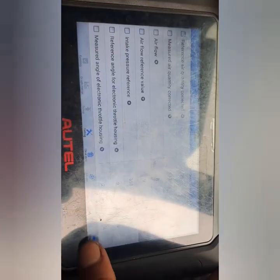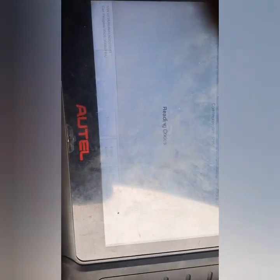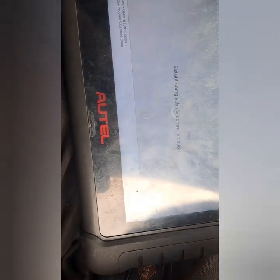resolved the issue. What we're going to do is go back into the code. So we can't seem to induce this code again. That's right. It all seems to be related to the oil cap.